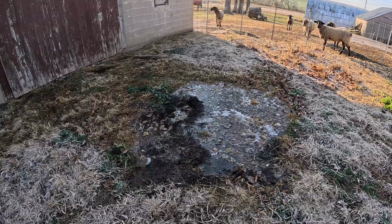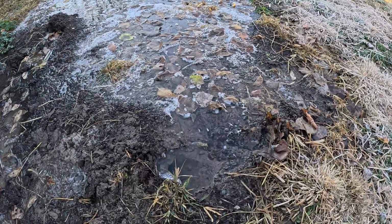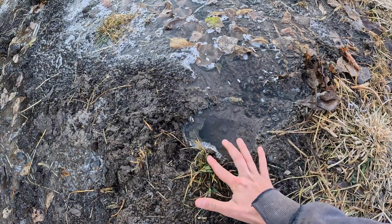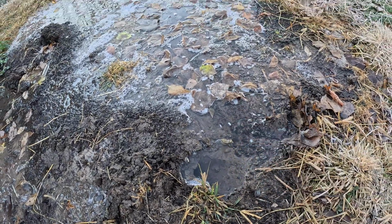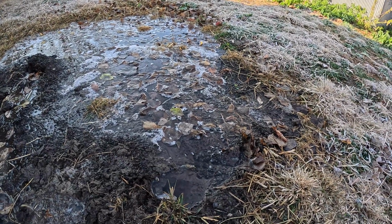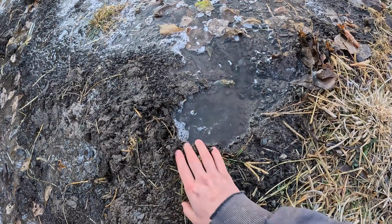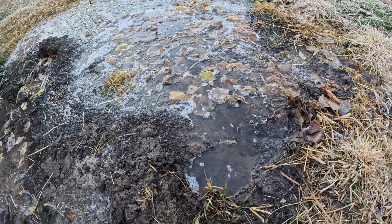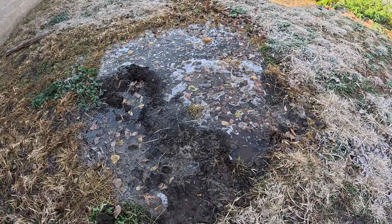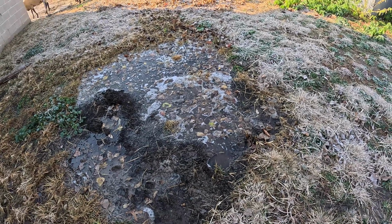Here's what we're looking at. You can see it's flowing here up out of the ground, and it's a steady stream there. So yeah, you can see that there. We're gonna start digging in right here, see what we find, and hope that we can get this fixed.